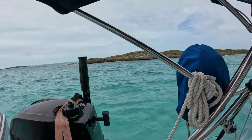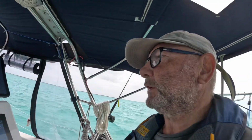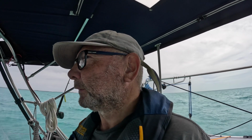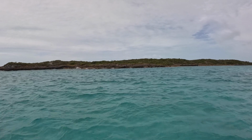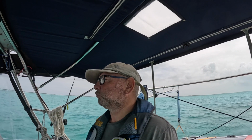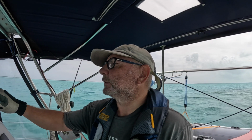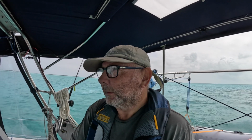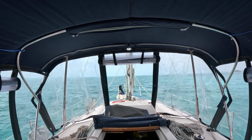So this is the nervous part, or one of the nervous parts. That's the East Pimlico Keys right there. I've got 5 feet below me, another shallow bit to come, so I'm quite nervous. In fact, I'm going to stop filming because I might need to be able to react quickly. Alright, past that hazard. Got the West Pimlico Keys to come. Those are the West Pimlico Keys straight ahead.